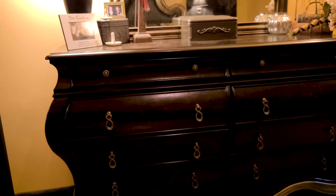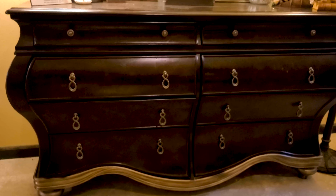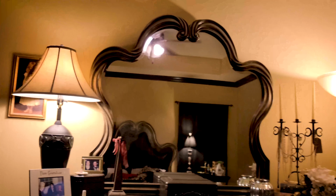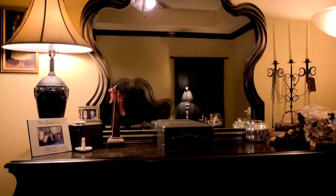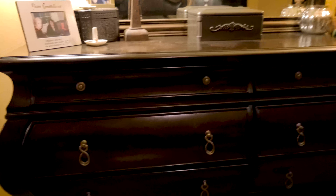Okay, and this is our dresser where we keep a lot of our clothing as well. And just to give you a little pan up of what she looks like. This has all been kind of re-judged and organized and tidied up some. So these first two drawers are all jewelry. This one here and this one, which we will talk about in another video. And of course my jewelry box on top.